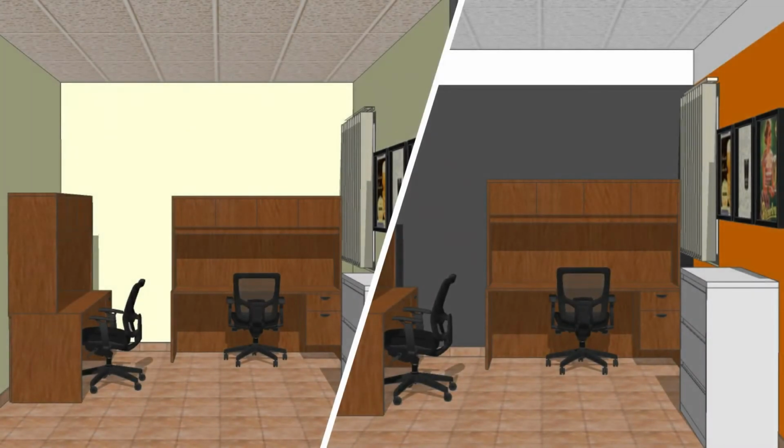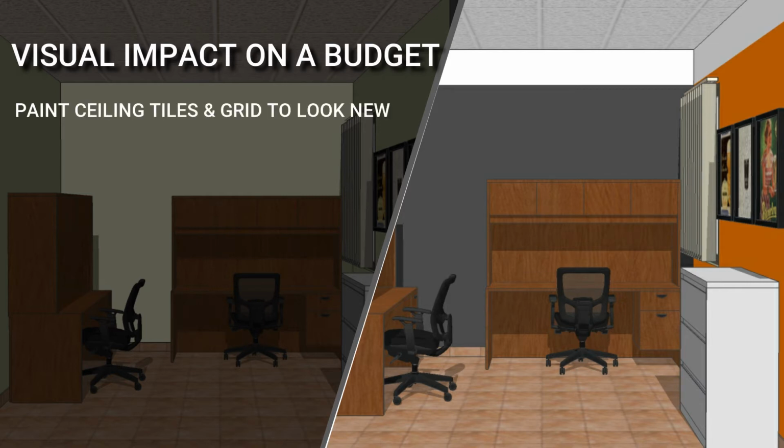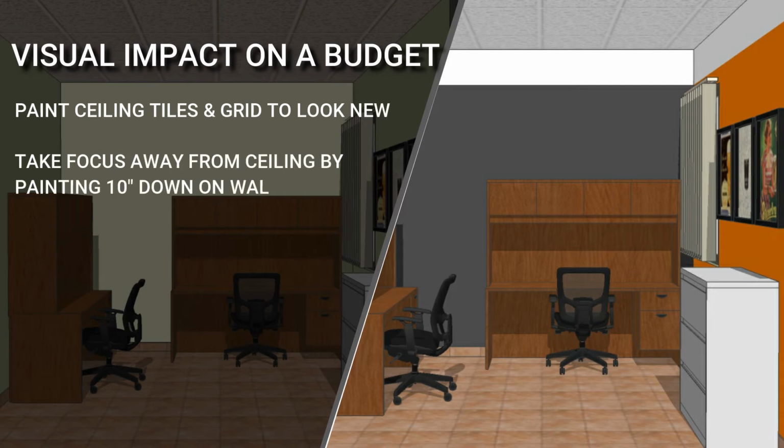Some tips on how to maximize the effect of paint in the space are to paint your discolored ceilings to look brand new. Bring the ceiling paint down a few inches from the ceiling to help draw the focus down into the space rather than up at the ceiling. Add a bright or fun focus wall.